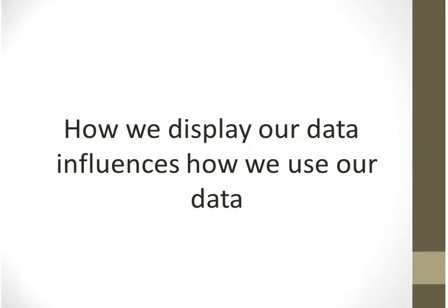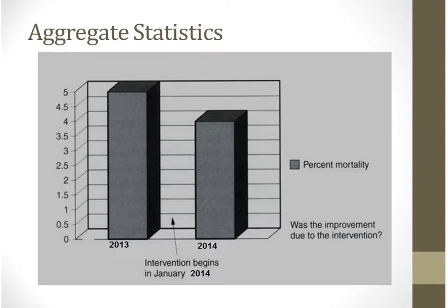I cannot reflect enough on how much quality improvement is about really using and understanding your data. It's not to be shipped off to somebody else to analyze. It's yours, and you should really be excited to use it so that you can make good and smart decisions. So if we think about the difference in how you may use your data, and aggregate statistics, we're looking at what happened in all of 2013 versus what happened in all of 2014. And so this particular graph happens to be percent mortality. And we started an intervention in the very, very beginning of 2014. And so as we look at this graph, we're inclined to think that our intervention probably worked. We see a decrease in that aggregate data.